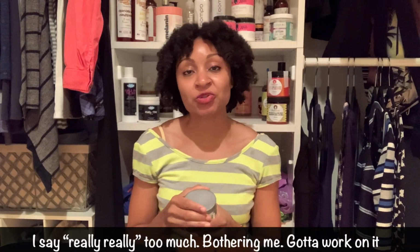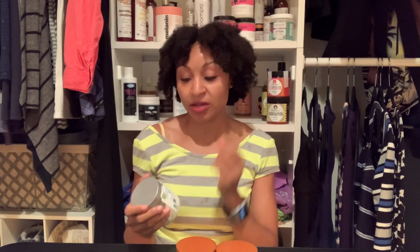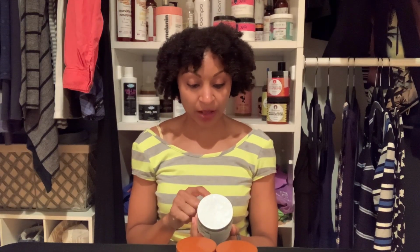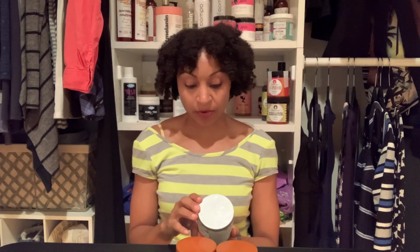I also just want to reiterate that I am aware that products may work differently on different days. It could be due to application or whatever. There's a whole bunch of factors that I can't necessarily speak to. The main herbs in here are organic kale, organic spinach, and then grapeseed butter, which is not an herb or a plant, but it's good. So those are my 21, 22 deep conditioners in my current stash.